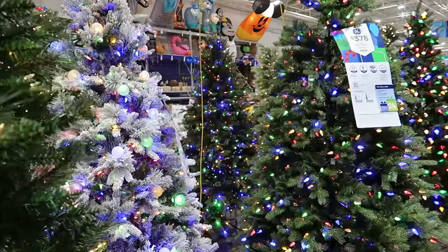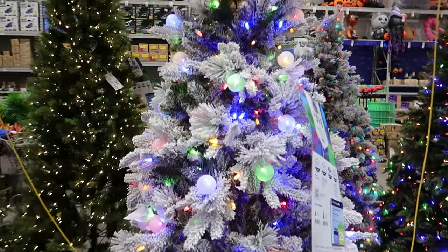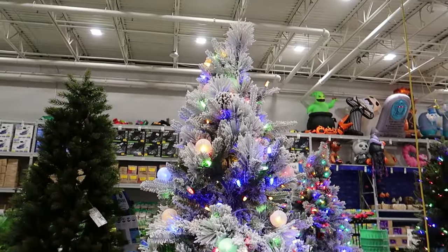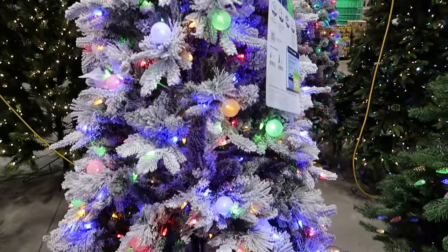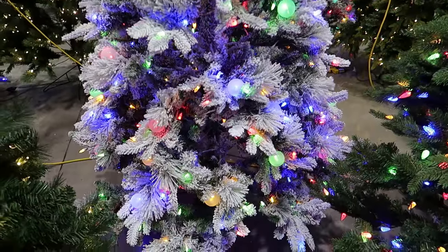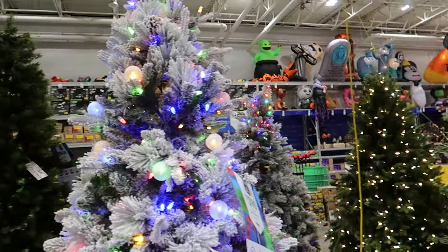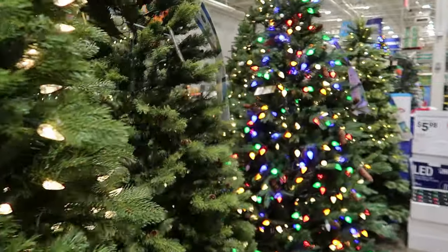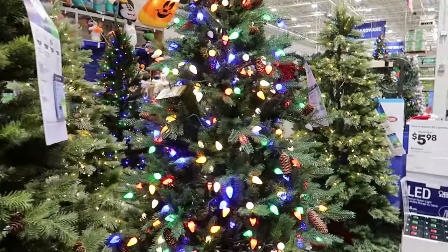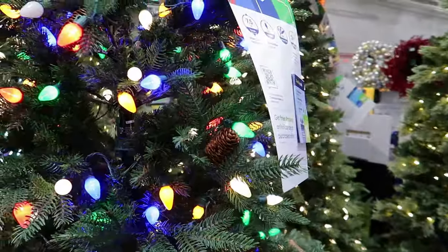I will say they have quite the selection here. When I was looking for a tree, oh, look at this one. What is going on? This one has giant bulbs that glow. I really like this one. I don't even know if there would be room for ornaments on this one. But yeah, what I was saying before was that when I was looking for a tree, there definitely wasn't this crazy selection. I still want to get the lights that go to music. I don't have those, but they are installed on the tree.